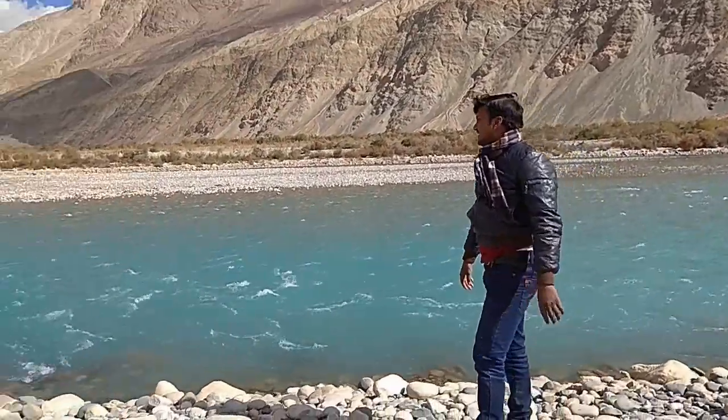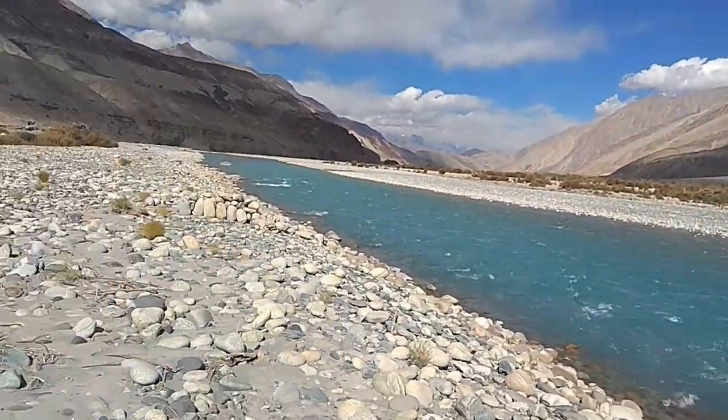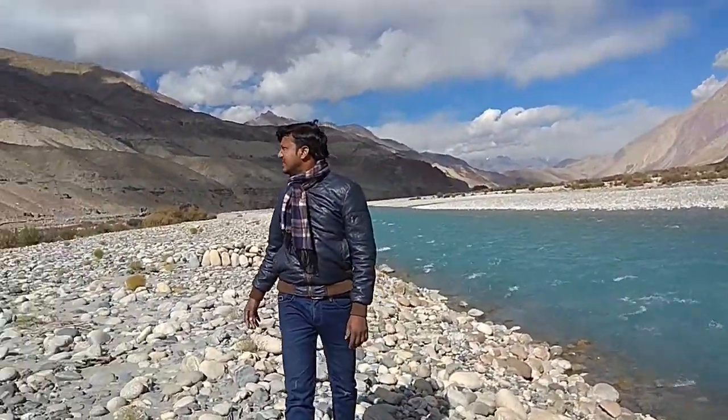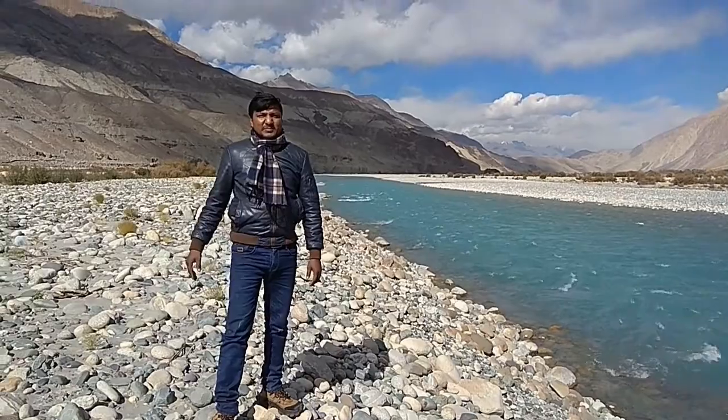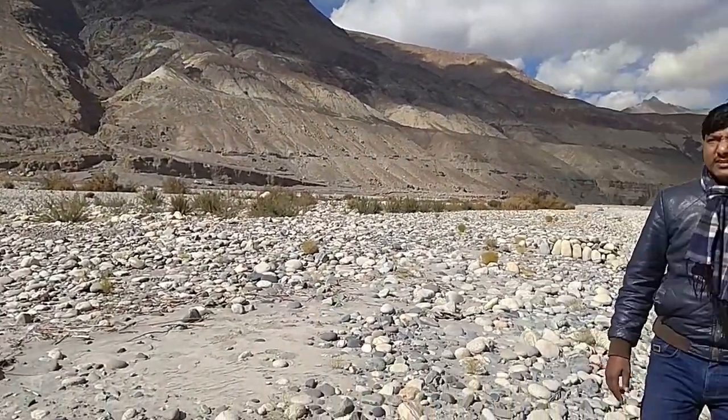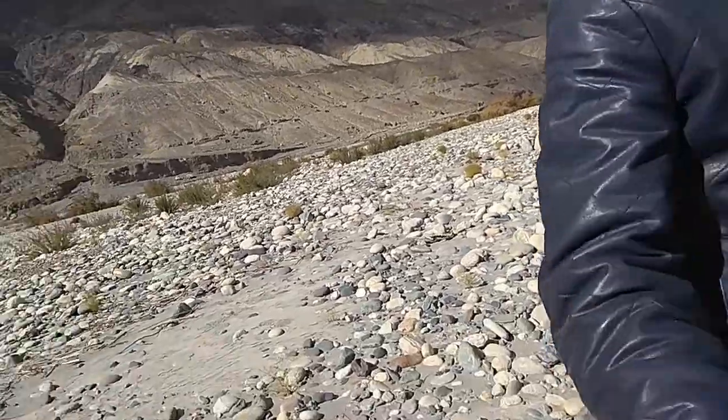We went off the road and went near the blue waters. One advice, please do not take your vehicle off the road. Here you are tempted to drive in the riverbed, full of pebbles and small stones. But mind you, you can get stuck in here. If you are an expert, you can do it, but be ready to have any consequences.